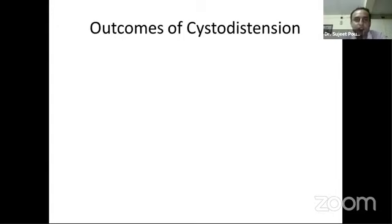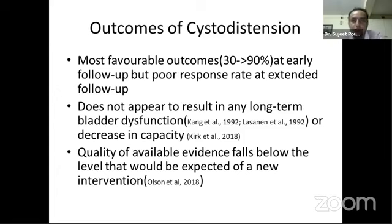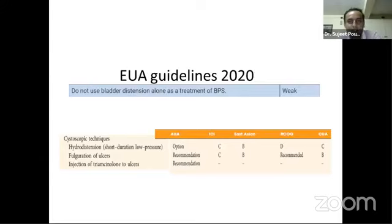So coming to the outcomes of cystodistension, this has been highlighted by Dr. Sigdale, so I'm not going into detail. It has a good outcome at early follow-up, but at long-term follow-up, it has a poor response rate. One thing to note is that it doesn't appear to result in any long-term bladder dysfunction or decrease in capacity. Because of the lack of randomization in studies, I think a grade A recommendation is still lacking, so all recommend this as grade C. Anything to say, sir, for this? No, I think you have already mentioned everything. Okay, thank you. In the EAU guidelines, there is only a weak recommendation for hydrodistension, as we all know, because of the paucity of good quality studies.